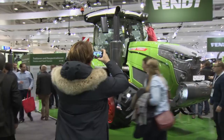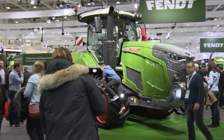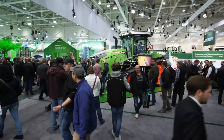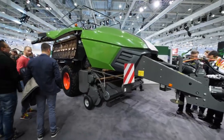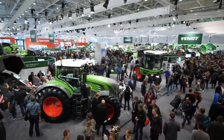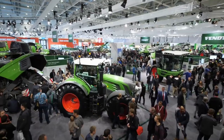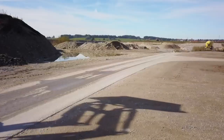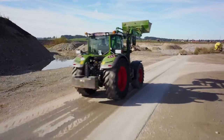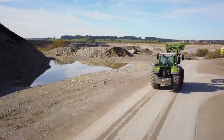On an area of 3,000 square meters, this farm machine manufacturer is exhibiting 32 products at the Agritechnica. The highlights are a new large combine harvester, a new Caterpillar tractor, and a new loading vehicle. Back to the Allgäu. Located near the huge tractor factory is this gravel pit.